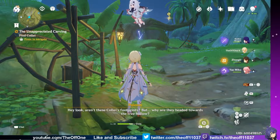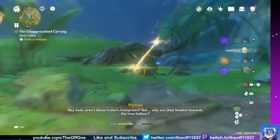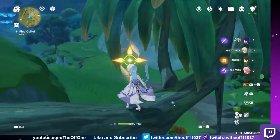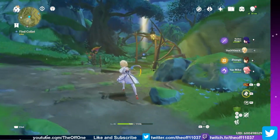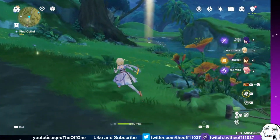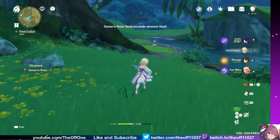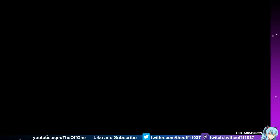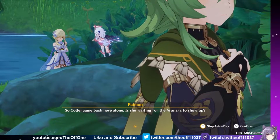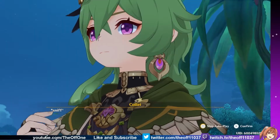Hey, look! Aren't these Collei's footprints? But why are they headed towards the tree hollow? So Collei came back here alone. Is she waiting for the R&R to show up?